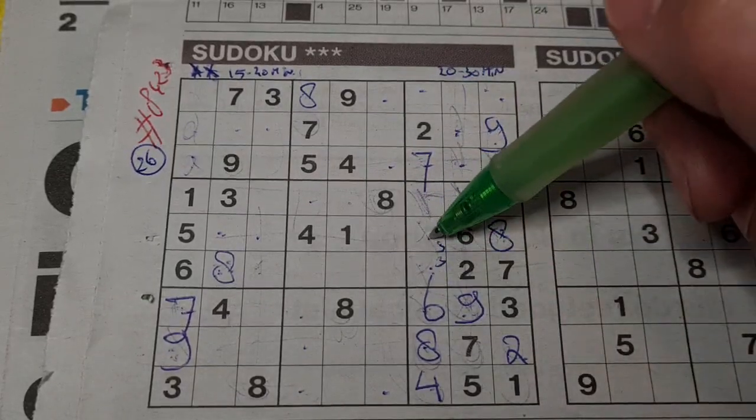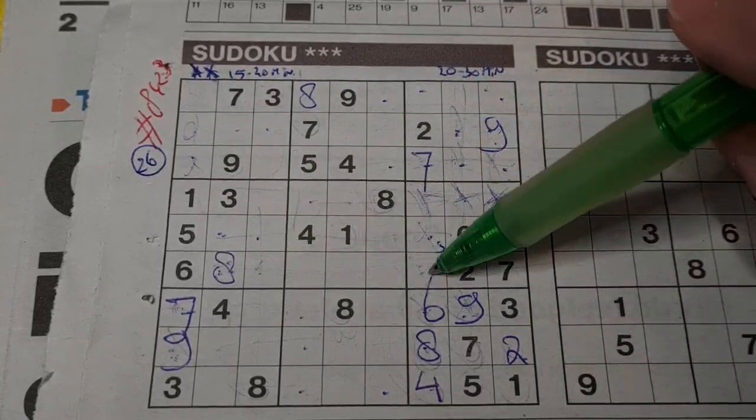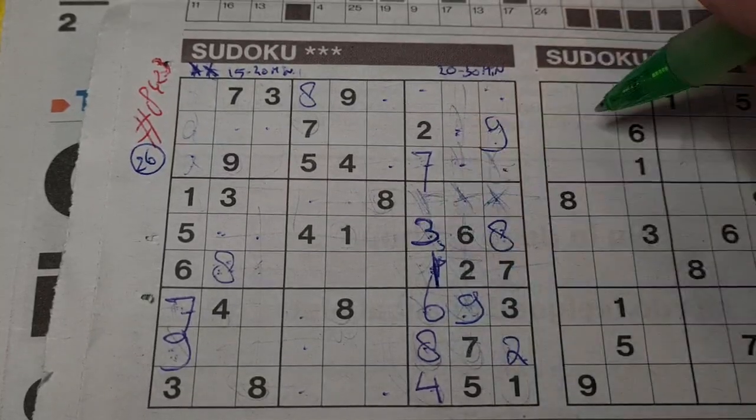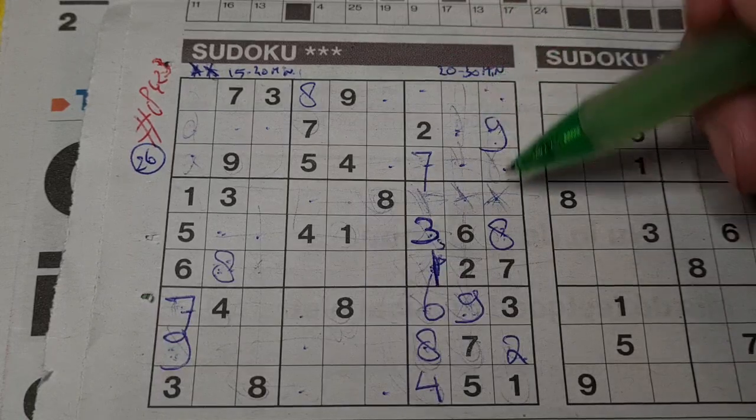Well, I think the 3 should be here, because the 1 in this row, 1 in the middle row, so the row below, the only place left for the 1 should be there. And I've eliminated here the 3, so the 3 goes there. Alright.